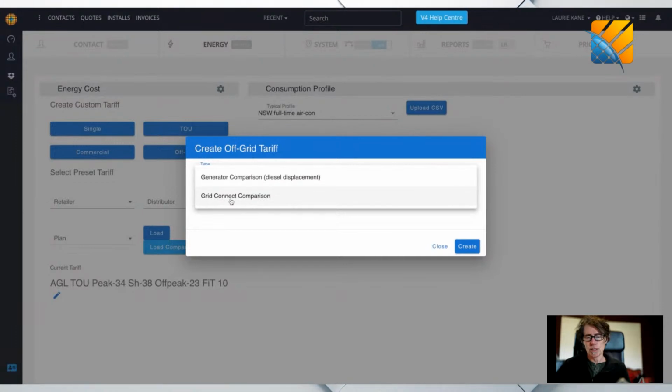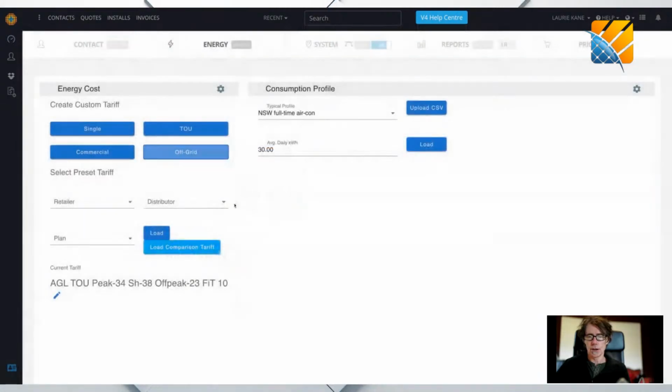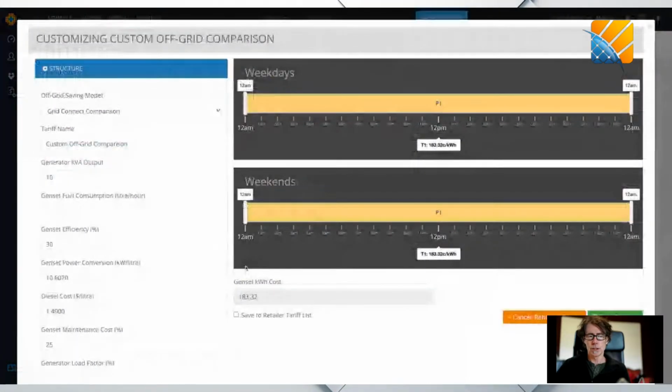So there's two options in terms of the modeling of off-grid systems here in Solar Plus. One is diesel displacement, or comparing with the cost of running a generator, and so that might be relevant for a mine site or something in a remote area where they have just had generator supply. So you can do that very easily, but in this case, let's have a look at the scenario where the alternative is connecting to the grid.